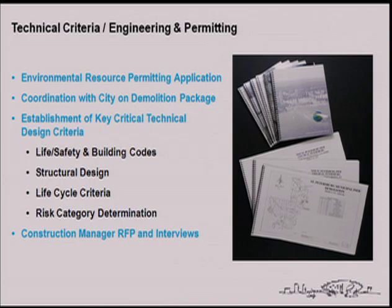Another requirement of the basis of design is the key critical technical design criteria. The pier is a very unique structure. It includes elements of a traditional building, such as assembly spaces and horizontal and vertical egress, yet it's also a bridge structure, and it's also got a complex mix of occupancy load factors. So ensuring that the safety of the public, both under normal circumstances and under special events, is being addressed. Meetings have been held and are ongoing with the fire marshal, the building official, to establish an acceptance of a performance-based egress modeling.